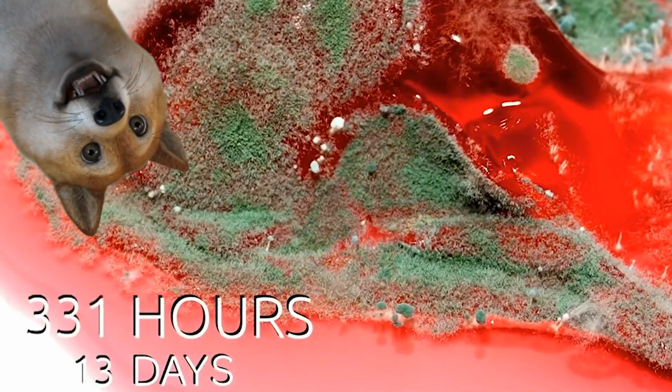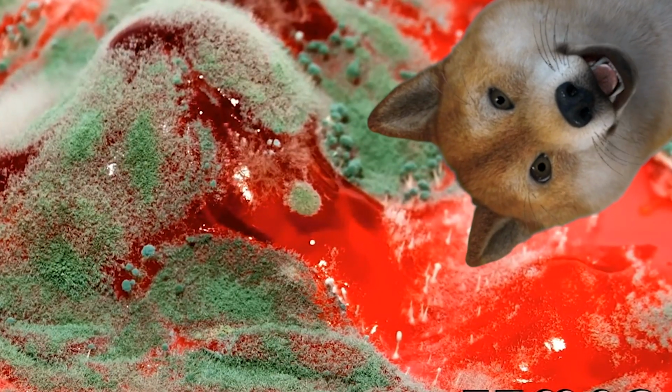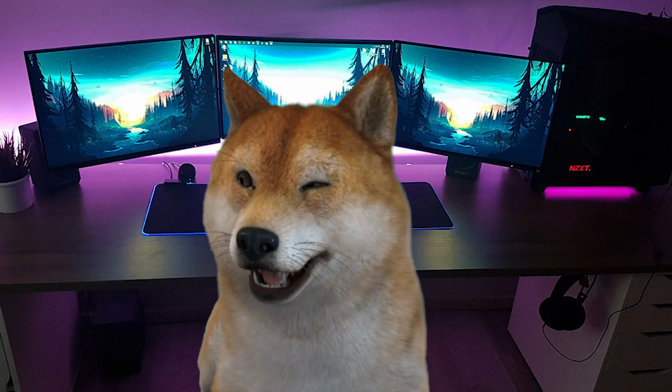So after 13 days, this is what the jello looks like. It low-key looks like a watermelon now. Is this watermelon jello? And now it's growing mushrooms. Little mushrooms. Little trees. Here you can see little broccolis. It's a little forest. In 30 days, you can grow a jungle on some jello.